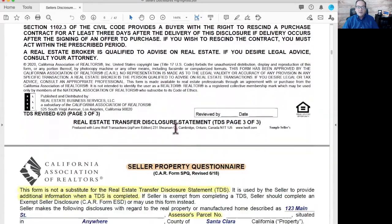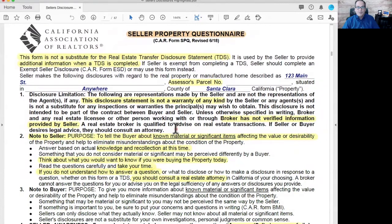Okay, so that was the transfer disclosure statement. Good job. So we're through that one. Now we come to the property questionnaire. This is all the information that the seller is going to use to tell the buyer little nuances about the home. It's not a substitute for the TDS. The TDS is very important for everyone to fill out.